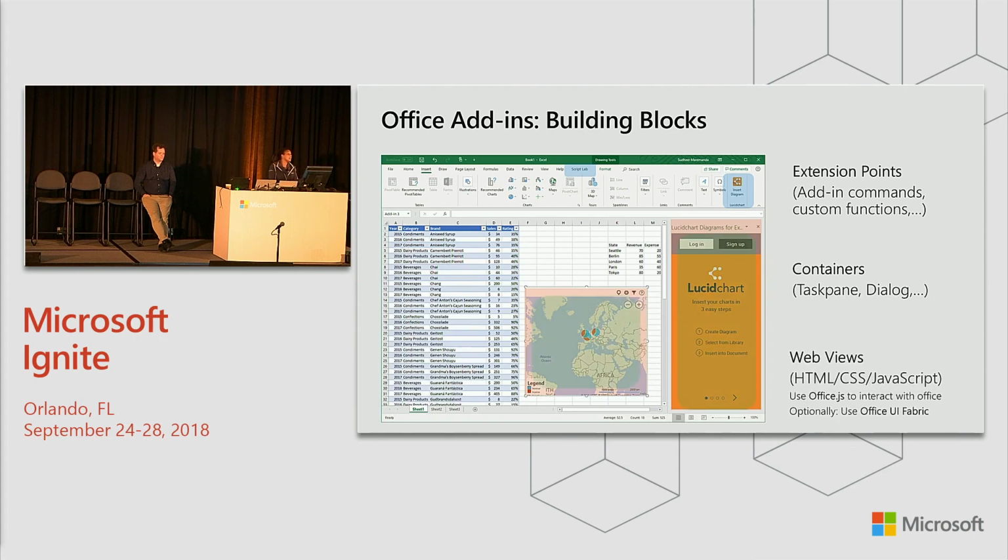And then finally, the last piece is the web view. So that's the place where you control. That's where the HTML, the CSS, the JavaScript is going to be. That's the space that you are in charge of showing the user experience for. And we do actually provide through Office UI Fabric some ways for you to make it feel like it fits more closely with Office.